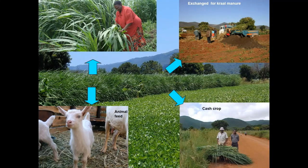Number one benefit in certain farming systems is that there's an abundance of forage for animals. For dairy cows, for dairy goats, there is a permanent source if the farmer maintains the perimeter crop very well. I have also observed situations such as this, where farmers exchange Napier grass cuttings as animal fodder for kraal manure from animal farmers. No money changed hands under these conditions, but everybody benefits. And this picture at the bottom shows a farmer that harvested Napier grass and is selling it to a person who owns a dairy cow. So there are many additional economic benefits when farmers adopt this system.